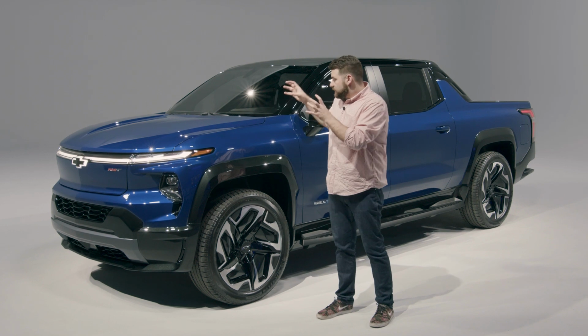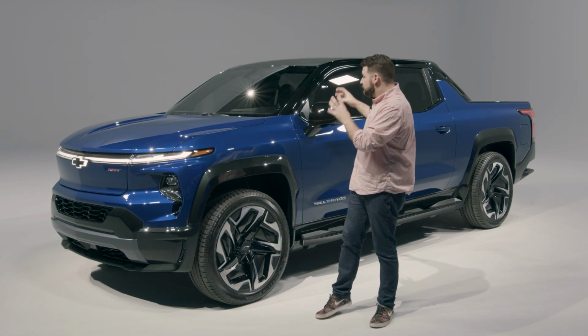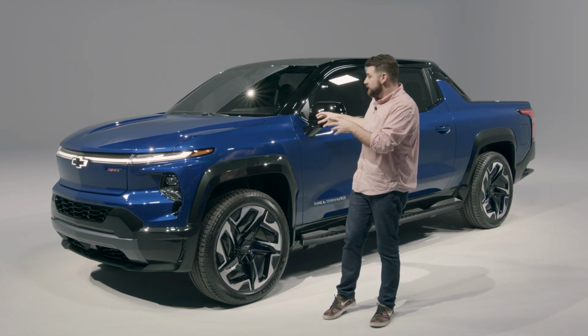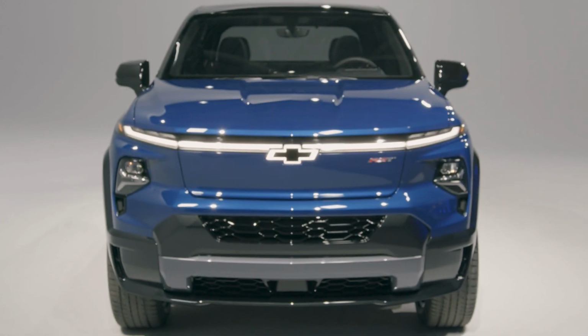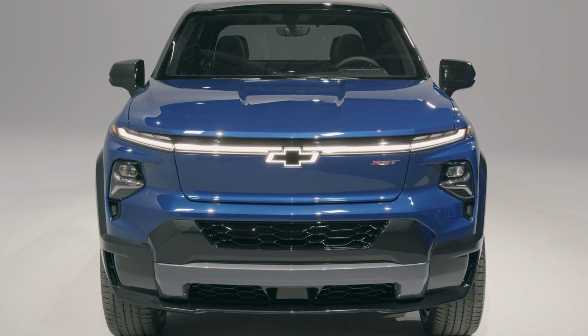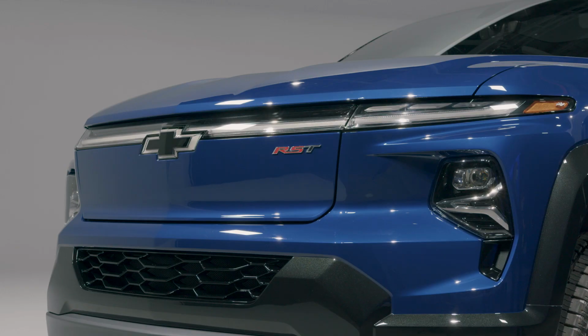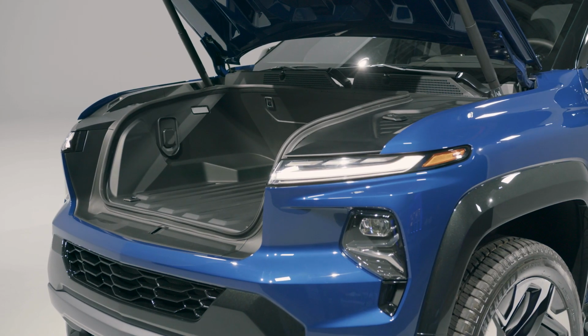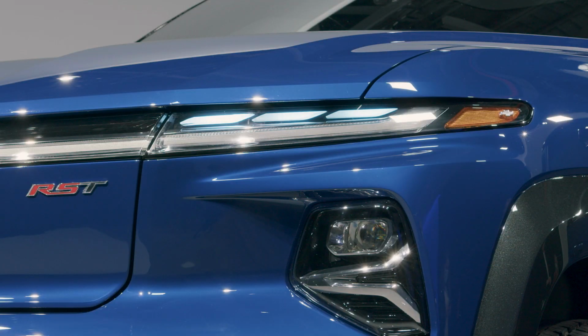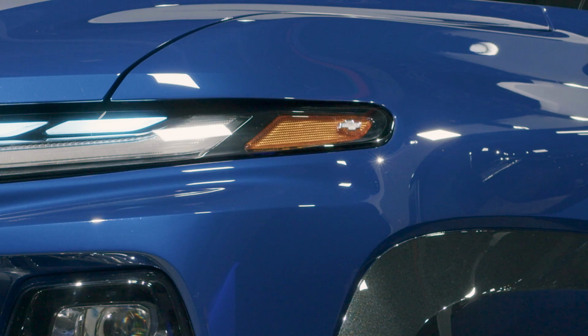Styling is distinctly Chevy, but it's not just a Silverado thrown over an Ultium EV platform. There is a little bit of Avalanche to it, but much more modern and much more functional. Up front, you get sort of this grille-less design. Obviously, it's an EV. You don't need the grille of a traditional combustion engine. You do get a frunk. It's got a nice little low load-in height. A few cool little details: you get charging icons here, and a nice little bow tie in the side marker.